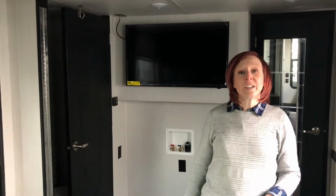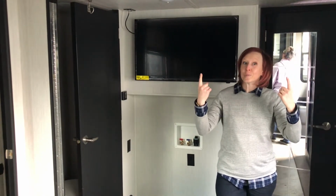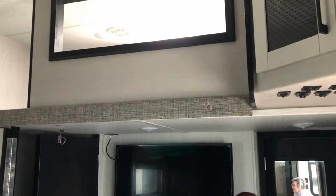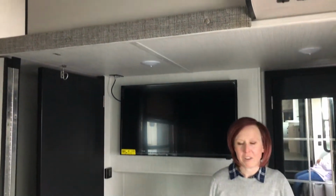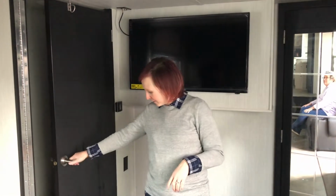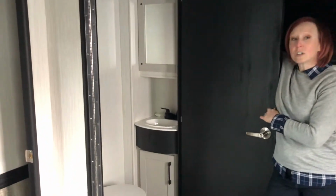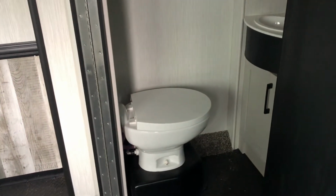So this garage area is 13 feet with ample headroom as well. Above here is bunk beds and loft space for extra sleeping. You're probably wondering what this is right here. This is your extra bath. Just a toilet and a sink. But if you needed it, it's there.